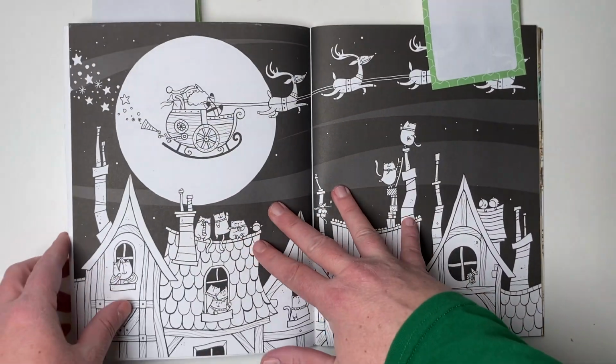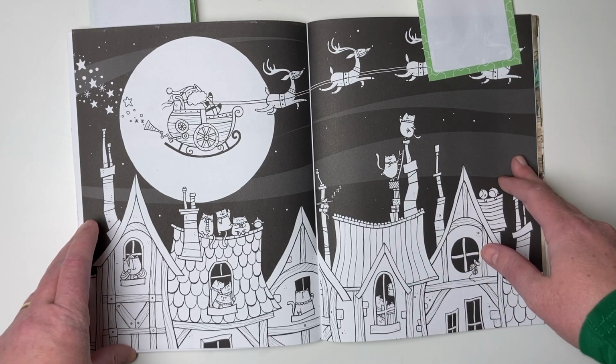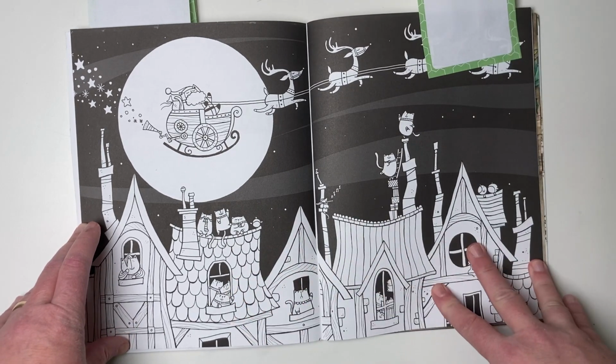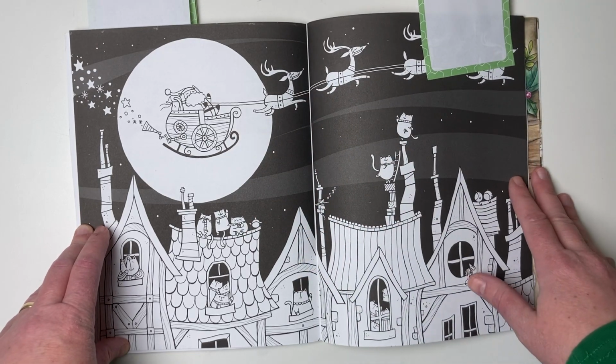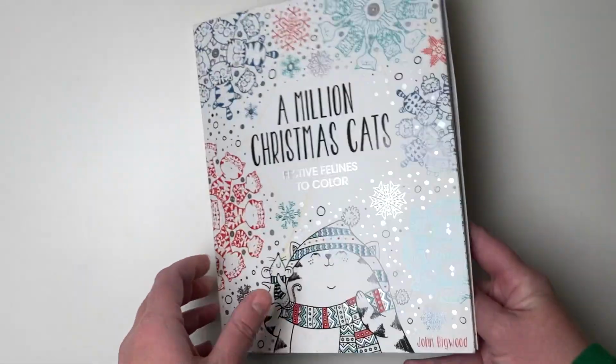And I marked also this page, which is a double page spread, but it has a lot of black background, so it could be actually quick because it's just the little houses to color and the center and his sleigh with the reindeer, so maybe it's not that bad. All right, those were the Christmas cats.